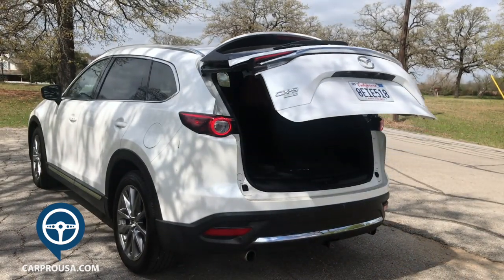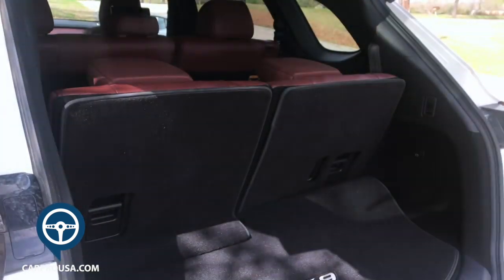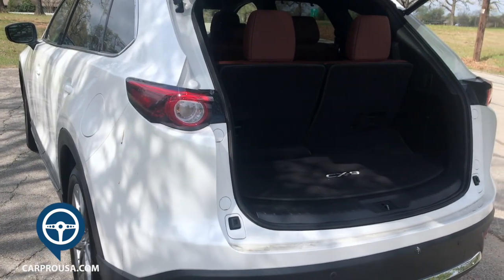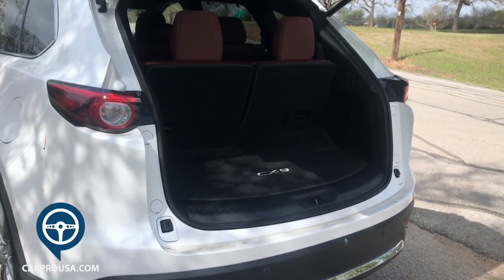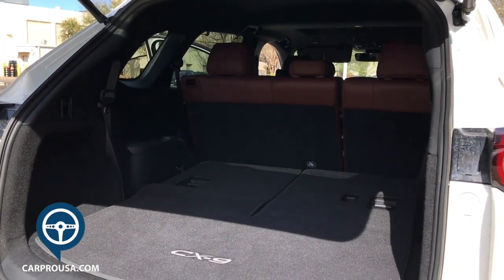The CX-9 really can't compete when it comes to cargo space. It offers some of the lowest in its class. With that 3rd row seat up, you get 14.4 cubic feet of space. You do get 38.2 cubic feet behind the 2nd row, so there is more space there.